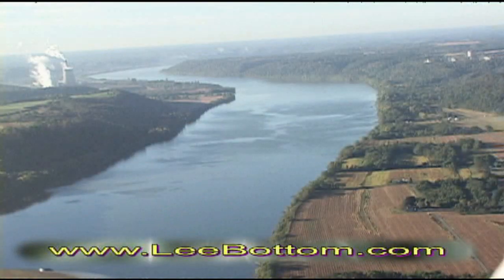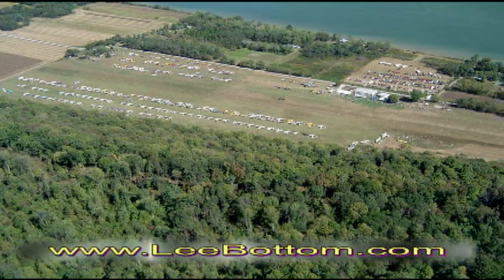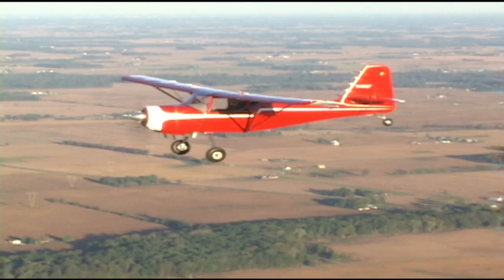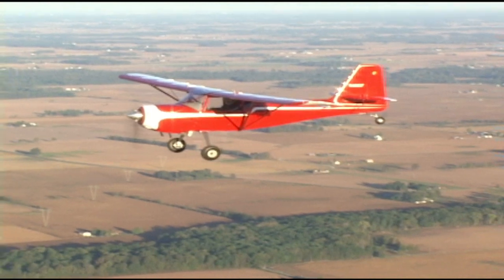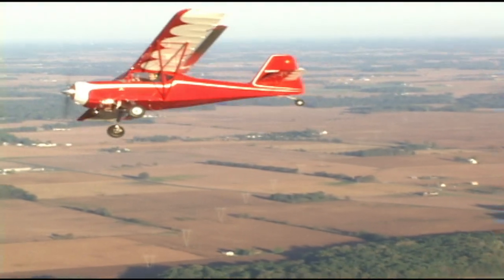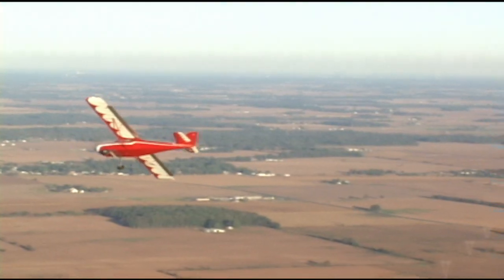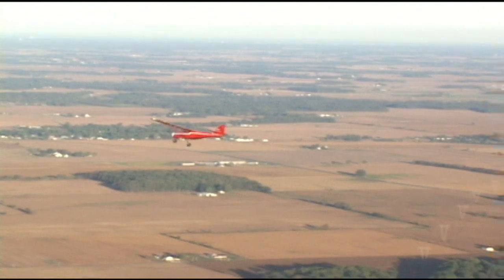Located just south of Hanover, Indiana, is a beautiful grass strip known as Leigh Bottom. And we're at Leigh Bottom today, and we caught up with Leigh Smith. Beautiful day here at Leigh Bottom, and what a day for a fly-in. Absolutely gorgeous, and they've had a great turnout. It looks like they've had about 100 airplanes here, and perfect weather.